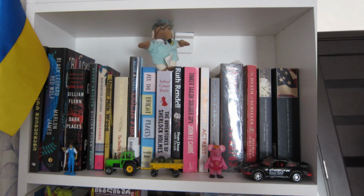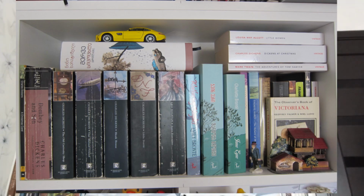Compartment 6 is my physical TBR. Here we have also a womble and a clanger and some more vehicles, but these are the books that I haven't read yet. Compartment 7 behind my head, this is my classic shelf. It has a lot of Dickens and also Emily Bronte and Frankenstein by Mary Shelley and some other classics. And there's also this building of a Georgian bakery, says Tony here.